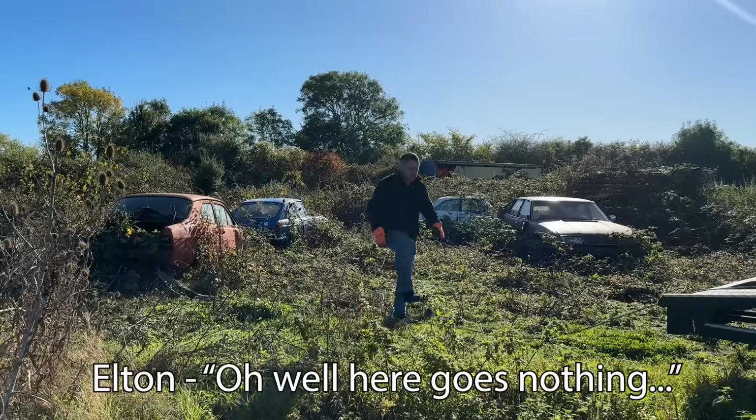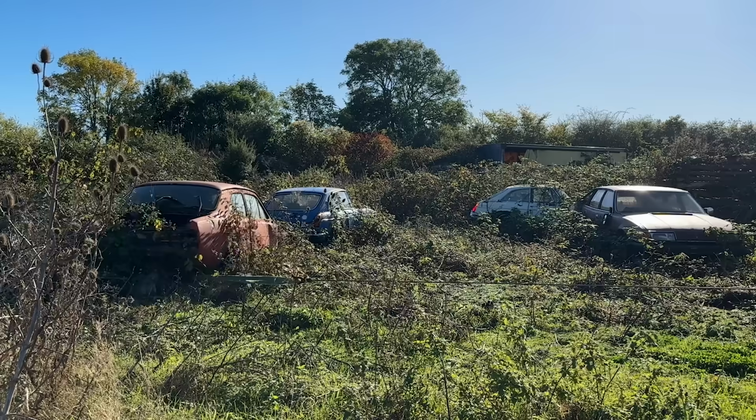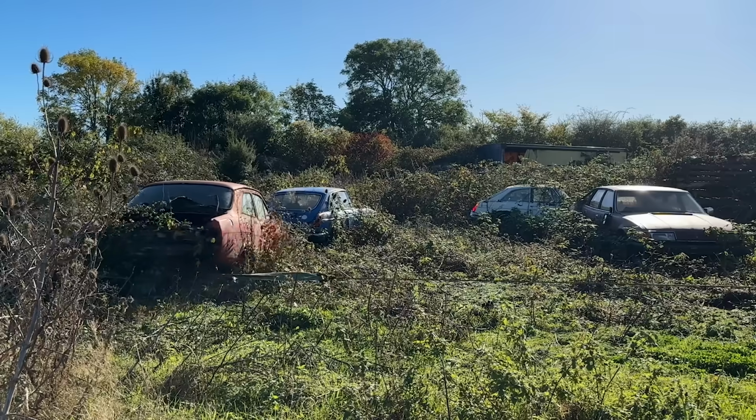Oh well, here goes nothing. The car has no engine. It also has no front wheels. Therefore, we can't be 100% sure how it will react to being winched and what direction it will go in. Perhaps more importantly, we don't know if the shell can survive being winched at all. So this could literally be crunch time.